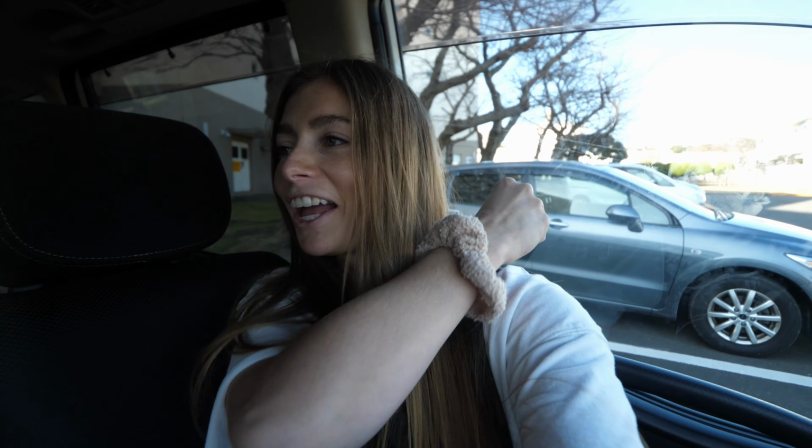Yeah, one time I was sitting in the back by Noah and Willa, and all of a sudden I see Tanner's hand just going like this. And then I realized he was reaching for the other seatbelt, and he finally realized, and we had a good chuckle about that.